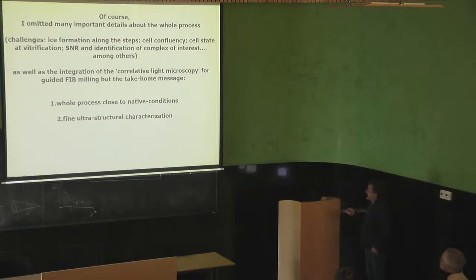But there are several challenges that one has to keep in mind, which are the ice formation along the steps. Each step, when you've vitrified your cells and then put your vitrified cells in the shuttle for CryoFIB, you can have ice contamination. That's the reason why the cryo station that Eugene has shown you is pivotal to minimize all these steps. But then you have to make sure that you have the right cell confluency on your grid, because you cannot have 60, 70% confluence on your grid, because otherwise it would be a mess.